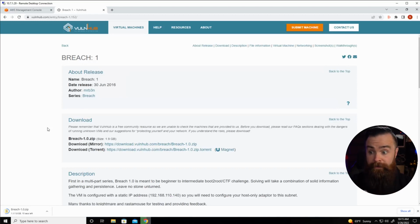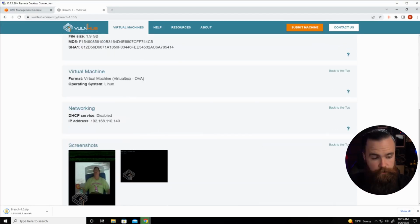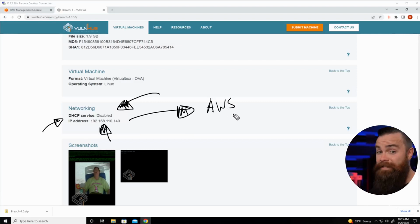Now while we're here, I want you to pay attention to a few things. Let's scroll down just a little bit. Every one of these Vulnhub machines will tell you something about their stuff, and more specifically, the things we care about right now are the networking. For this particular box, DHCP will be disabled, so it won't get an IP address by default from your network, but it does come pre-baked, hard-coded with this IP address. So knowing that, we need to create a network inside AWS, which we can do, and it's amazing and kind of easy, that will allow us to hack this box with that subnet. Let's do that right now.